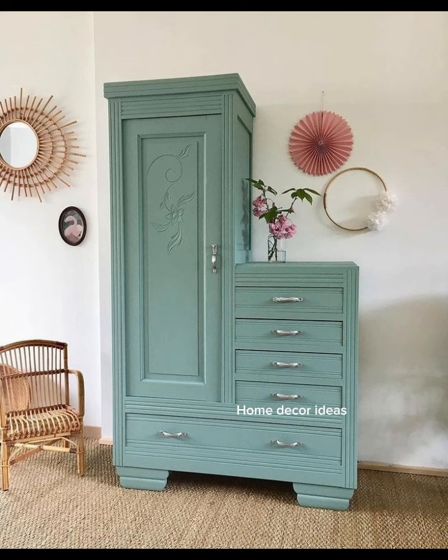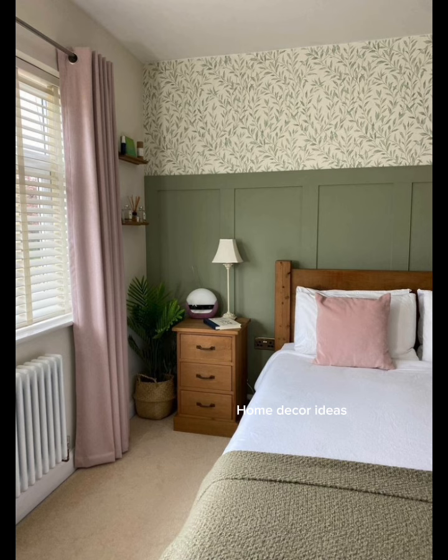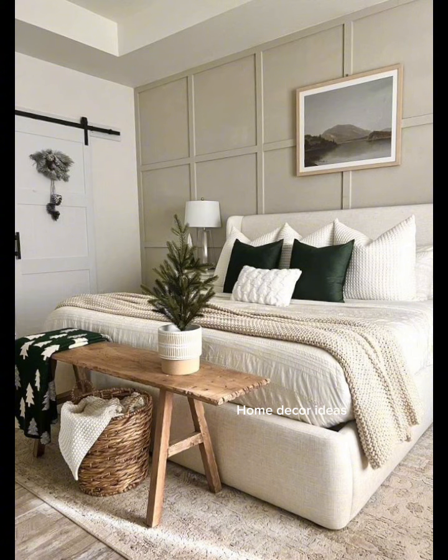So how do we blend these three styles together? It's easier than you might think. Start with a natural base to allow the different elements to shine. Mix and match vintage pieces with cottage patterns and farmhouse furniture. Layering textures, combining old and new, and playing with different patterns will help you create a space that's uniquely yours.